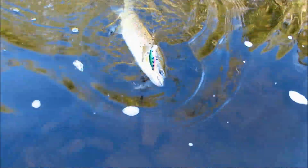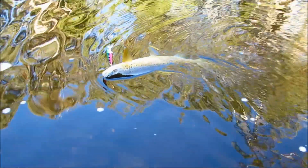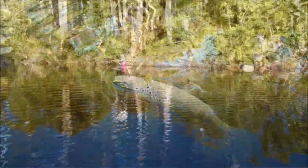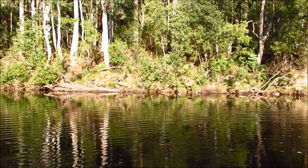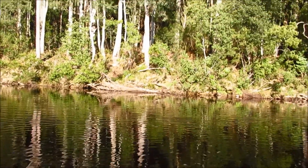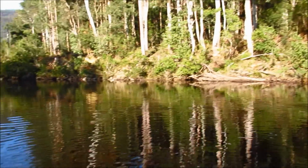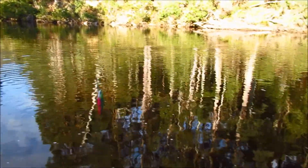About, yeah, he'd be close on a 500 gram fish. Beautiful. So that's one lure that worked beautifully for him. Right, that trout's gone back. It was just taken with a long cast over to where that log is on the opposite river bank, and he took it about halfway across, I reckon. So it's good to see this lure worked okay.